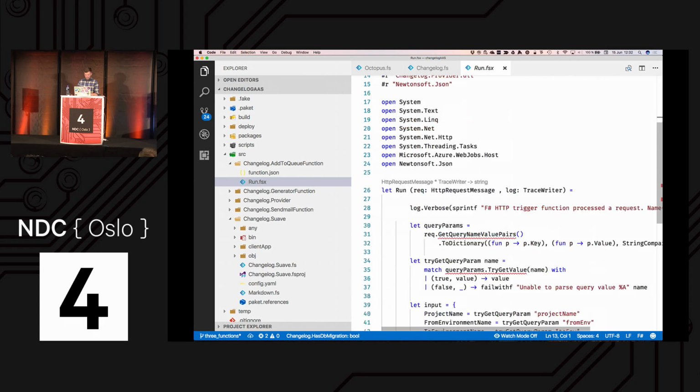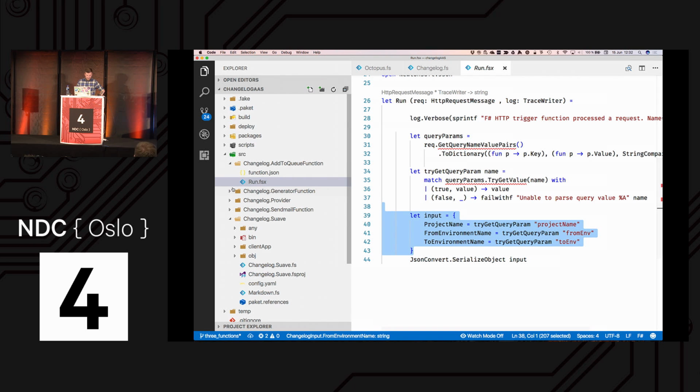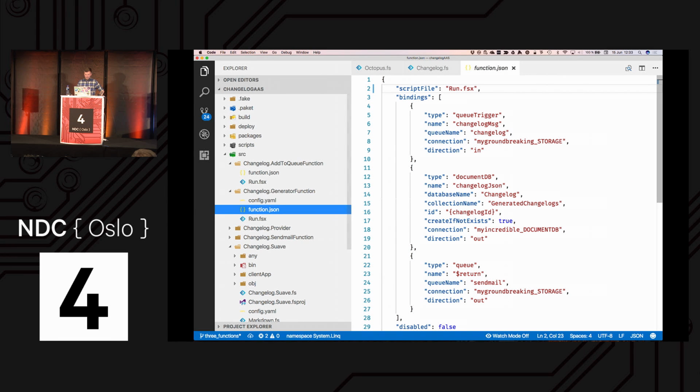So basically, as you see here, we just check the variables and we pass them on to a queue. Then we have another function which we call the generator function, which triggers on something coming onto that queue and outputs into document DB, because we want to store the changelog for historical reasons. But it also has another output which puts it in another queue called send mail.